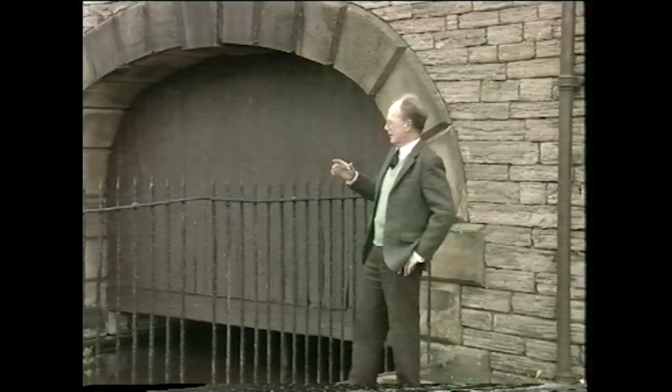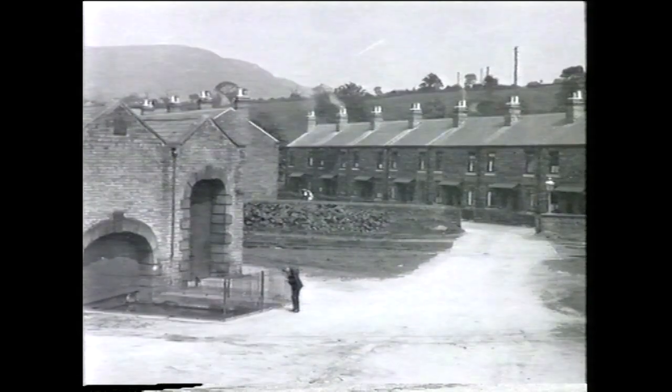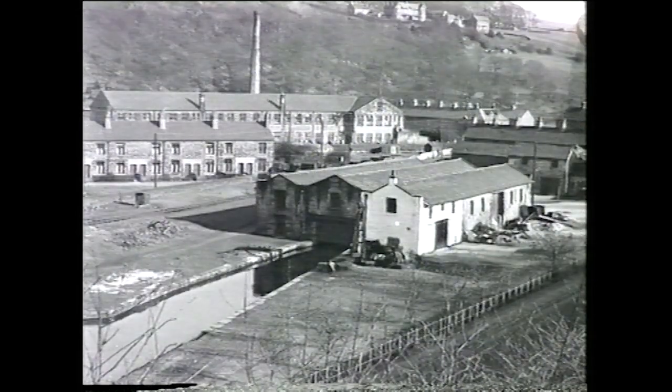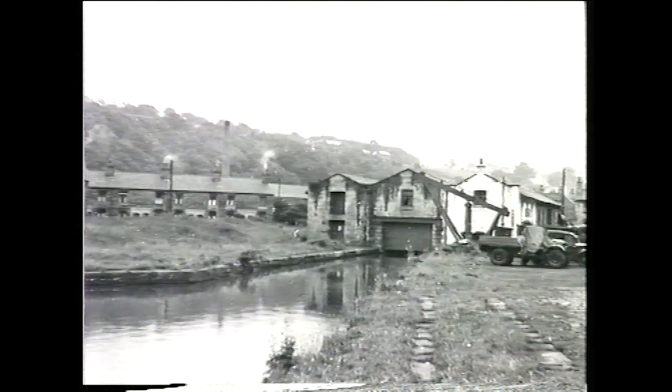The warehouse here was made over the basin at the end of the canal, and at either side there were tracks leading into the warehouse so that the trucks and wagons were alongside the narrowboats under cover for transfer of goods from one to the other.